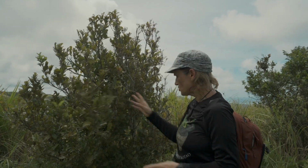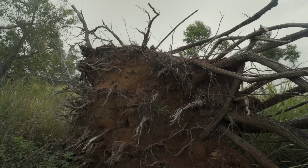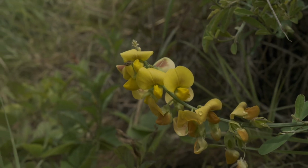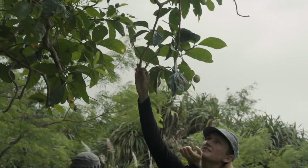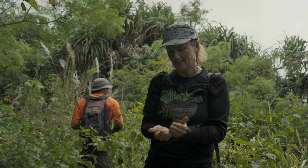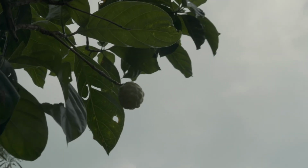Marianum, which is a shrub that's adjusted to growing in this volcanic soil and can withstand erosion really well. And this is the Lada, or the Morinda citrifolia, and this fruit, which looks very gooey and not very delicious, but is very healthy actually. And I think almost every part of this tree is used for medicine or food.